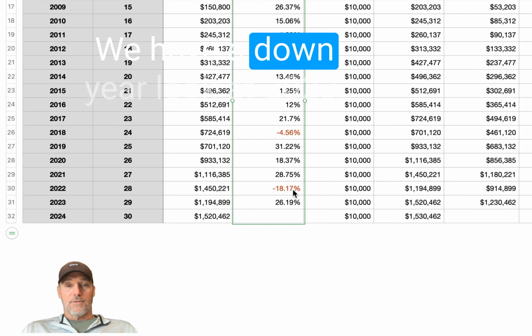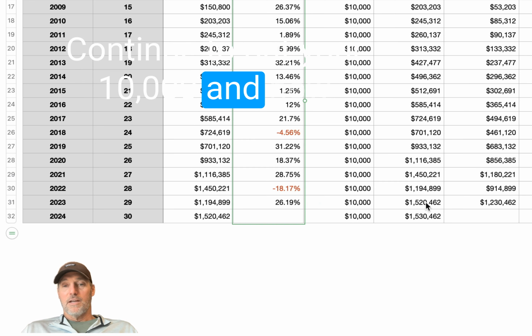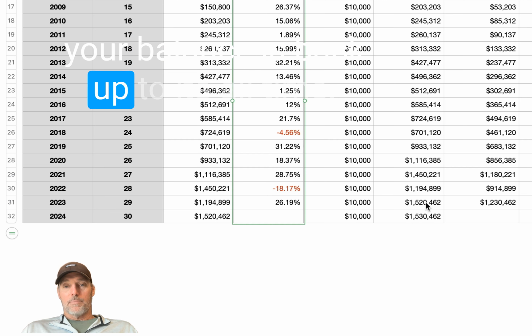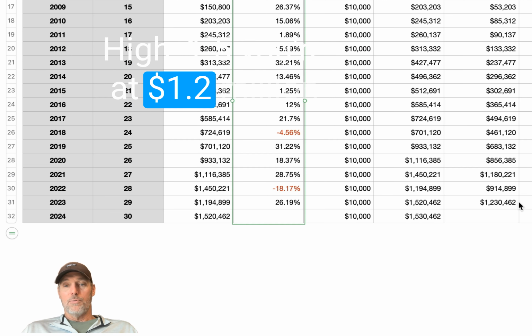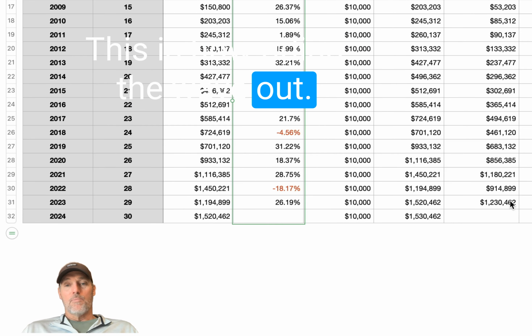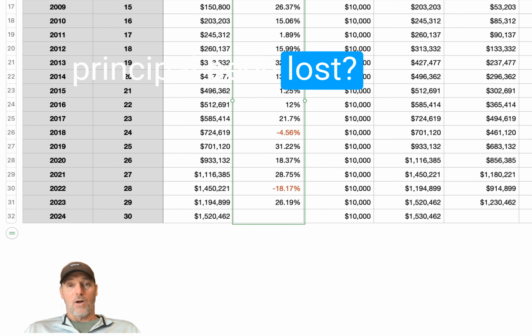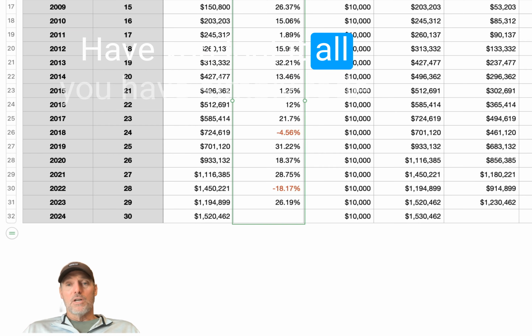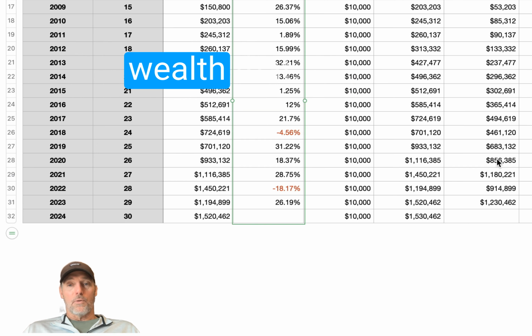Big deal. We have a down year. Look at 2023, the SPY fund. Continue to put your $10,000 in. Now your balance is back up to its all-time high of 1.5. You're at $1.2 million of interest. This is how riding the wave out works. Not once during this 29 years has your principal been lost. Have you lost it all? You have simply rode the wave out and you have accumulated wealth.